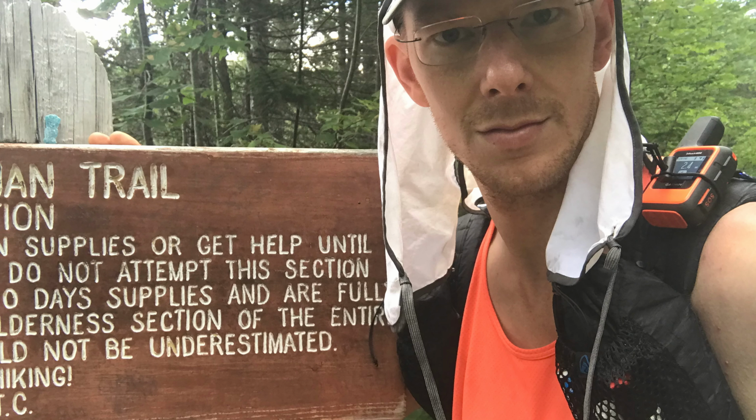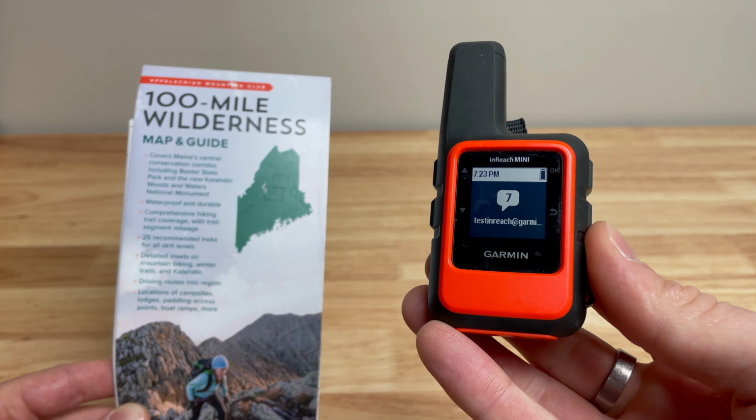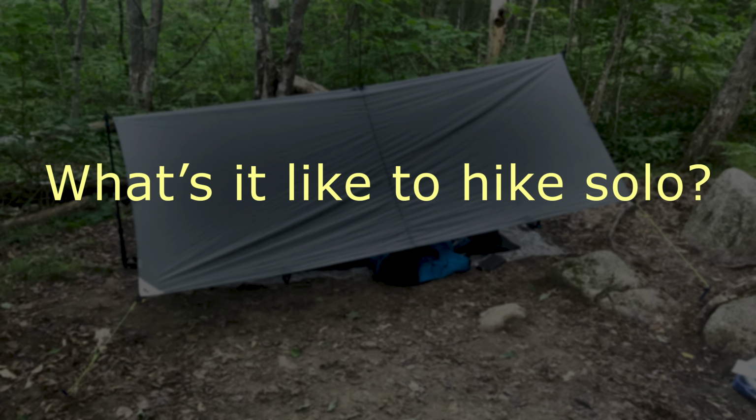As well marked as the trail is, it's still important to have a paper map and even a digital map on your phone. I used a map called Guthook on my phone. Funny name, great app. I also had a satellite communicator, the Garmin InReach Mini. It's an expensive item, but it provides a lot of peace of mind, and it allowed me to stay in contact with Brianna via text message all throughout the hike, and I really appreciated that. The Garmin InReach Mini and other satellite communicators, they've saved a lot of lives. Totally worth the price. What's it like to hike solo?